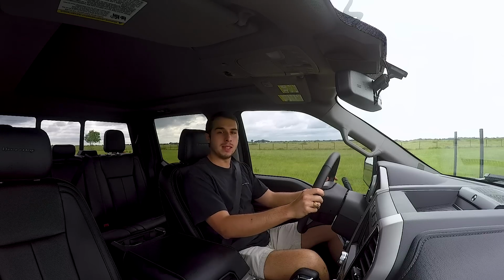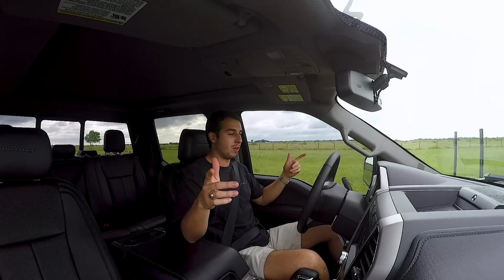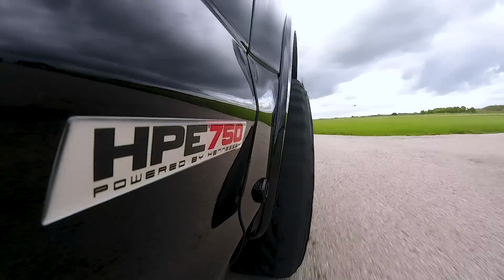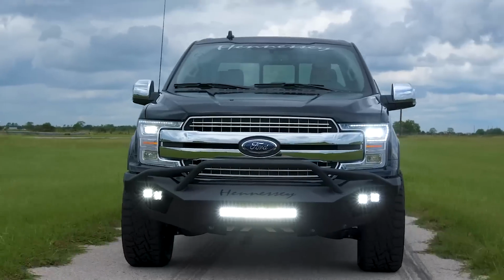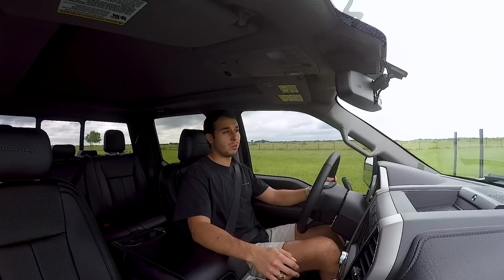I'm on the team here at Hennessey Performance, and I am in a 2018 Ford F-150 with the 10-speed in it and a 5-liter V8, and we put our HPE750 package on it. 750 horsepower, supercharged V8. This thing's gonna be a blast. Let's see what it does 0 to 100.